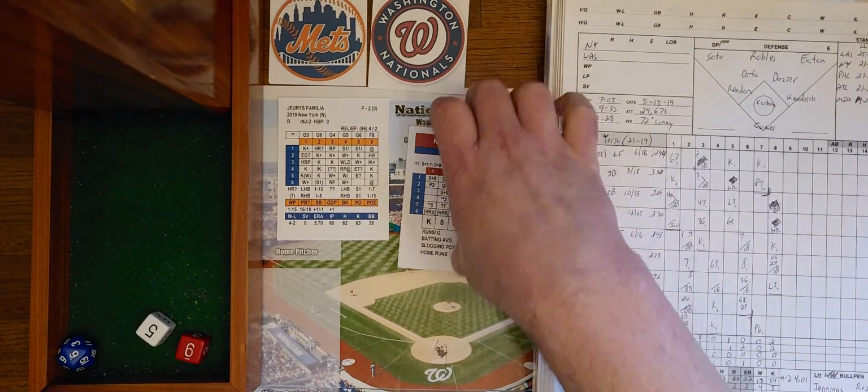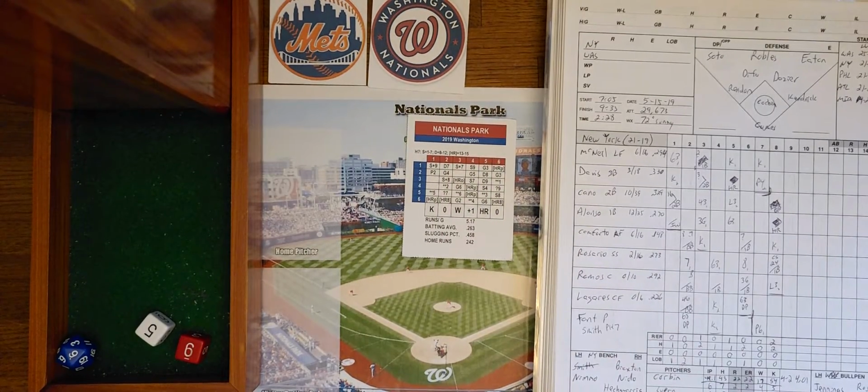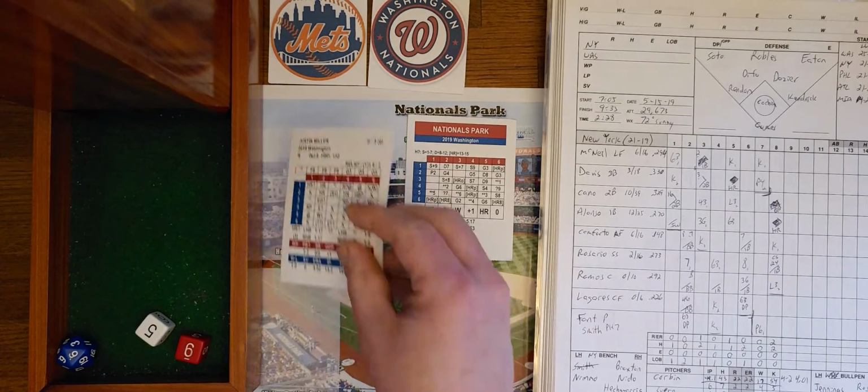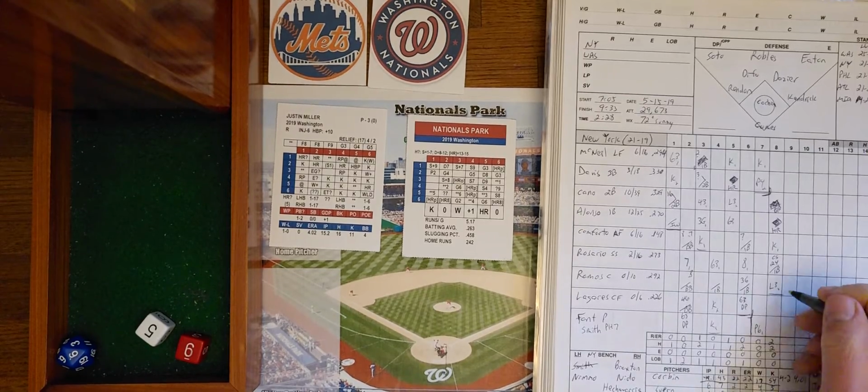And now we need a new pitcher for the Nationals as they pinch hit for Grace. So he will leave. And let's see who's coming up for the Mets. It's going to be Lagares, a pinch hitter for Familia, and then McNeil. So the Nationals will go to a right-hander out of the bullpen, and it will be Justin Miller. So right-hander Justin Miller is on. See if he can hold the fort right where it is.